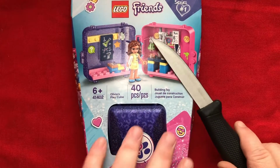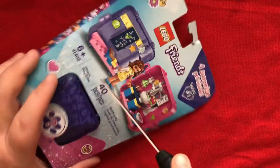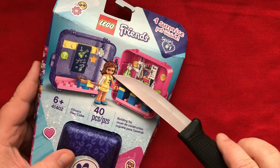I'll use my Ozark Trail Mora knockoff copy knife to dive into this thing. I probably shouldn't have cut there because this is where all the Lego stuff is.